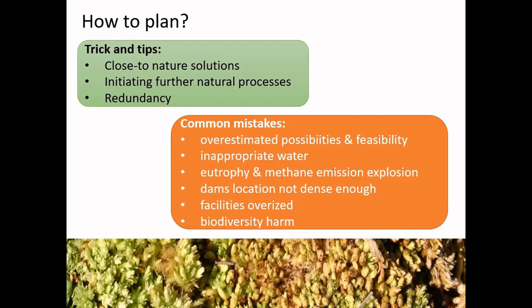But there are also some common mistakes, such as overestimated possibilities and feasibility, and the use of inappropriate water. For example, trying to re-wet a raised bog with water from a river makes no sense from the ecological point of view. It's a typical mistake. Sometimes we have the problem of eutrophication and peaks of methane emission, and it is also important how to avoid it.